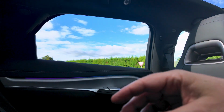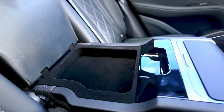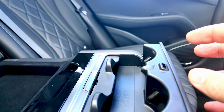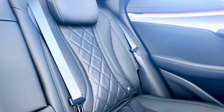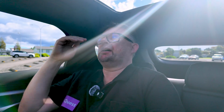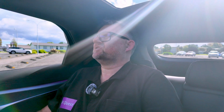Seating for 3. Pull that down there. Space in there. Cup holders there. You can't ask for much more than that. Very good. Plenty of isofix points. And I like it here. It does slope a bit because it's got a bit of a coupe feel about it, but it's not a harsh slope. So, over 6 foot is still okay.